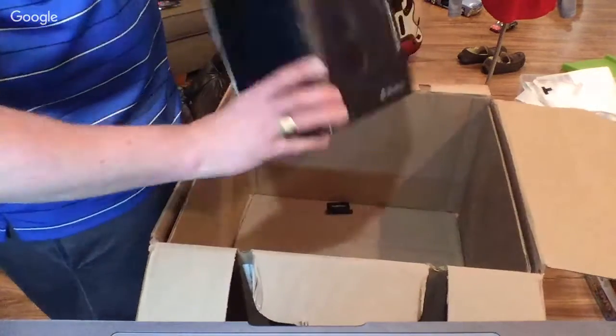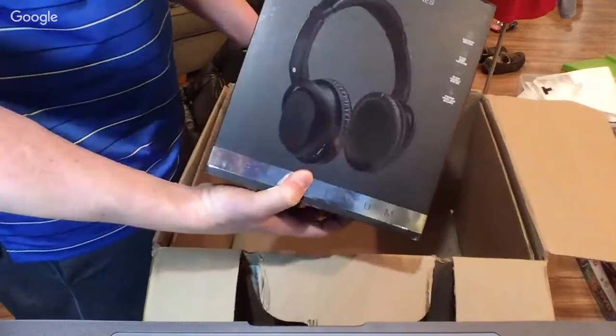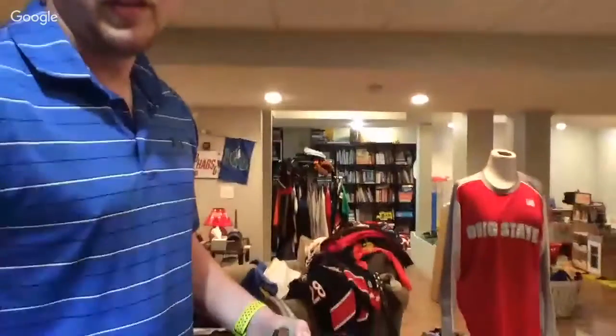And the last thing I got is this. These are the Platinum headphones. So these are the ones that were the $100, the $80 MSRP. All right, let me move you back down. So let's just go through an example. I'll open these up for you. But that's everything I received. So you can see here, let me throw this box back. All right. So that's how I go through a lot.